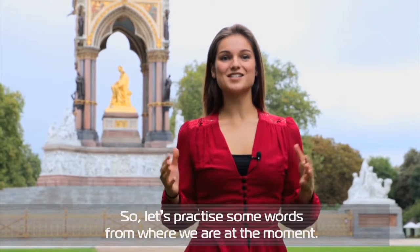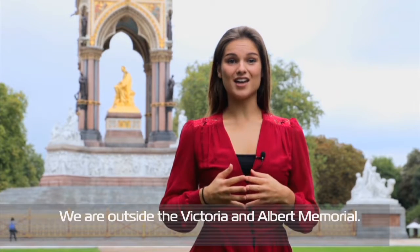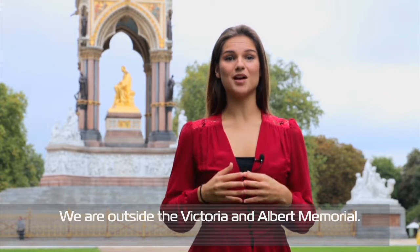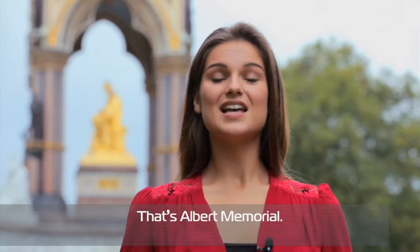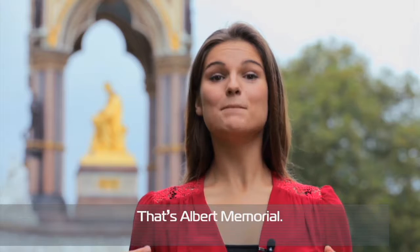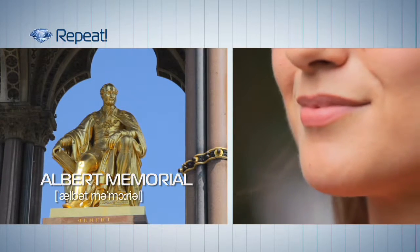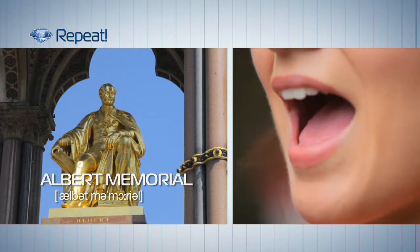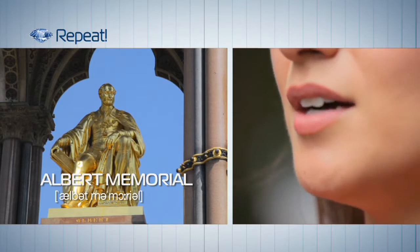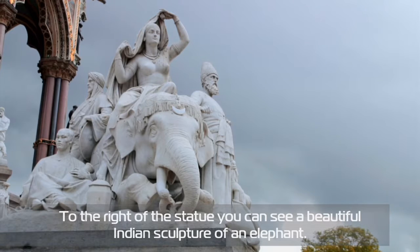So let's practice some words from where we are at the moment. We are outside the Victoria and Albert Memorial. So let's practice that together. That's Albert Memorial. Albert Memorial. Albert Memorial. Albert Memorial. To the right of the statue, you can see a beautiful Indian sculpture of an elephant.